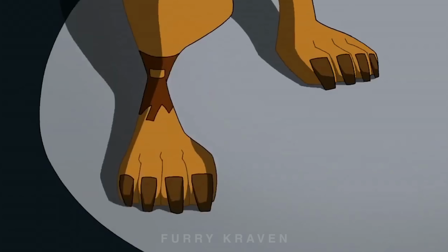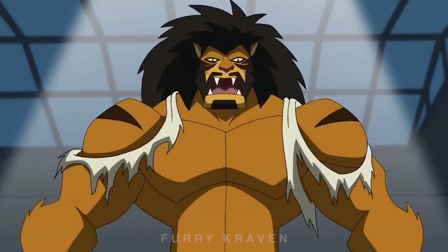But that's not the only Kraven design, because he does turn into a furry. Just like the idea that he had to do this to compete with Spider-Man. Do I like it? I don't know. Did this happen in the Ultimate comics? I think so? Anyways, the design, I am not a fan. Let alone the very idea of him transforming into a lion monster guy. I just don't like this look.